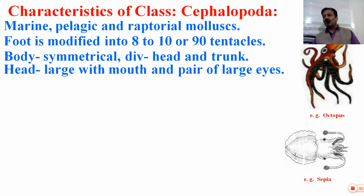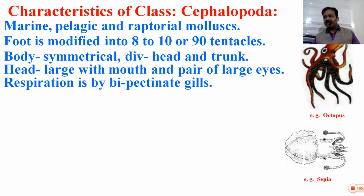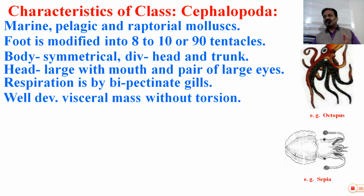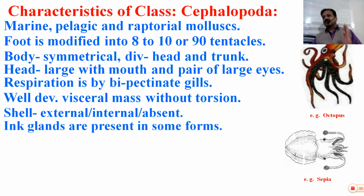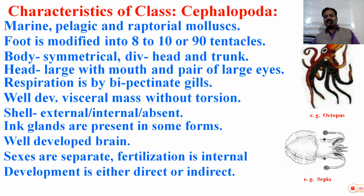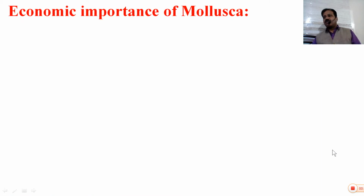Head is large with mouth and a pair of large eyes. Respiration is by 1 or 2 pairs of bipectinate gills. Well developed visceral mass without torsion. Shell is either external or internal or totally absent. They have the ability to spray ink when threatened, meaning an ink gland is generally present, for example, in sepia. They have a very developed brain as compared to other mollusks. Sexes are separate. Fertilization is internal. Development is direct or indirect. For example, octopus, sepia.